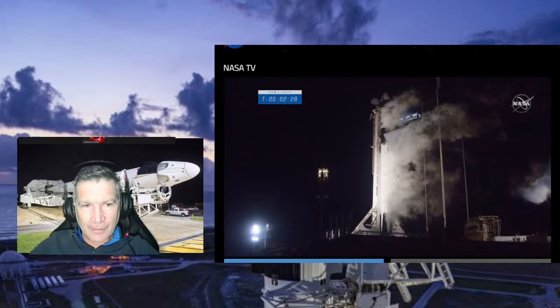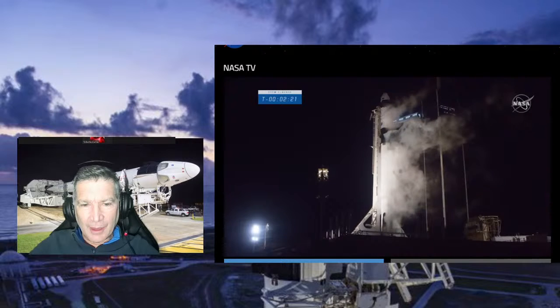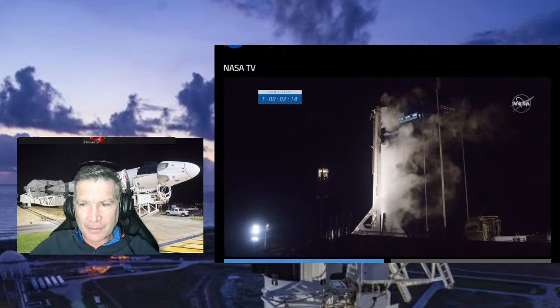So now the last major event is finishing liquid oxygen loading on stage 2. That wraps up at about T-minus 2 minutes. Then at about T-minus a minute and a half, we have to drain back and vent down the liquid line that goes up the strongback alongside the Falcon 9.